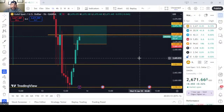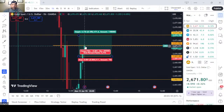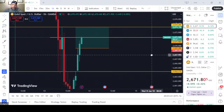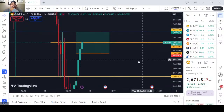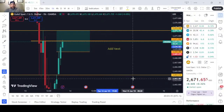And if you haven't taken any partials, make sure you secure something. Look, we're running 26 pips here. It's a good, decent profit there. You can secure some of that and go break even, right? But another nice move here. All right. Hold on, what was our entry? .48.